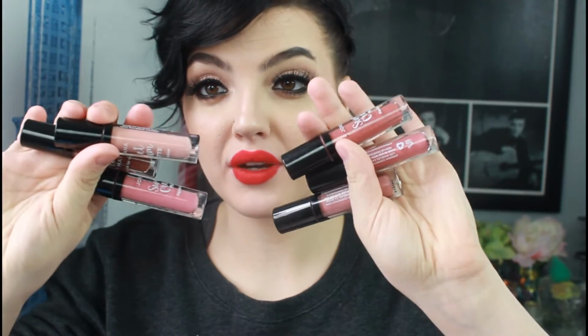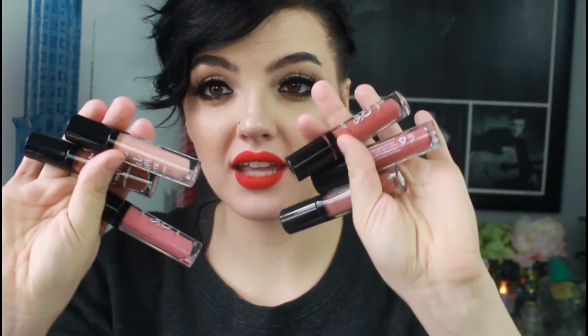But the shade range is really good. If you like neutrals, they have a ton of really pretty neutral nude shades, ranging from really light to pretty dark. So basically, any skin tone that you are, you should be able to find something you like. The one thing that I felt was missing was an orange shade when I first bought these, but it turns out that when I got online and saw that there were 6 more shades, there is an orange one. So I'm really excited to get that one especially. But I really do like the shades that I have here.